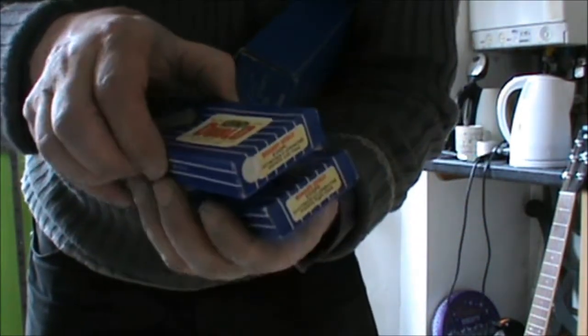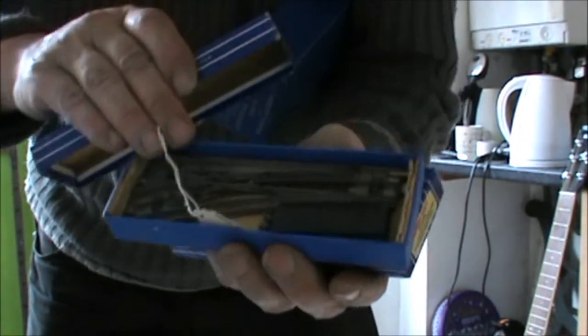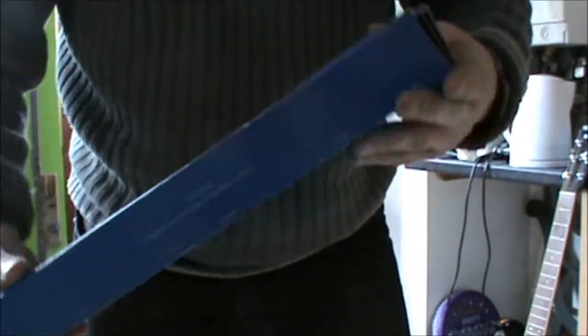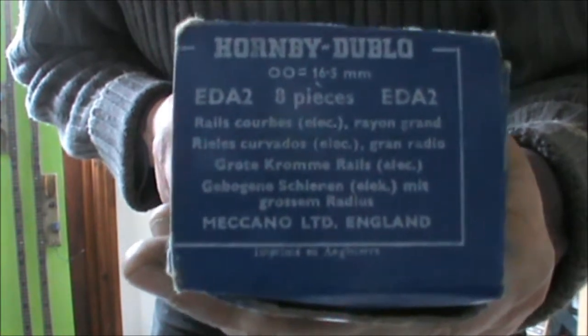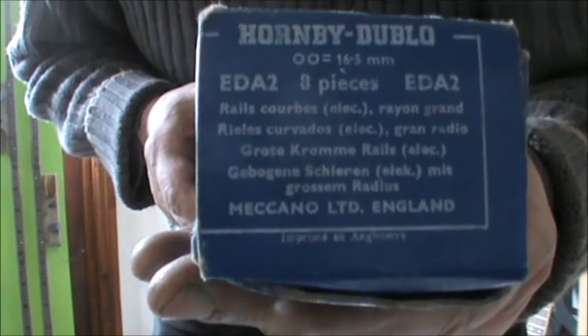In the box, not just points, but points with electric motors. They will go on an extension railway that I'm building, and can you all read that? Can you all understand it? Anyone out there be able to translate that into English for us? A box of large radius curves. So that really was the icing on the cake.